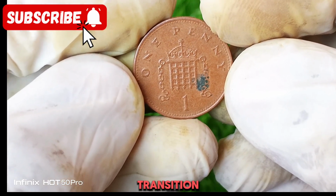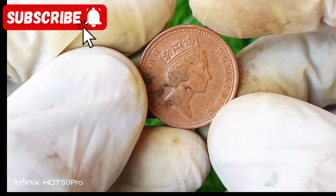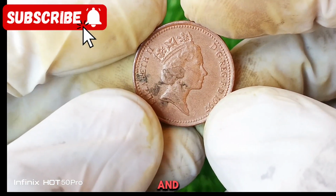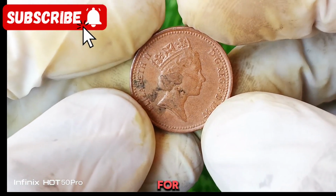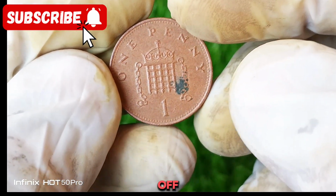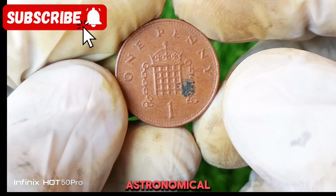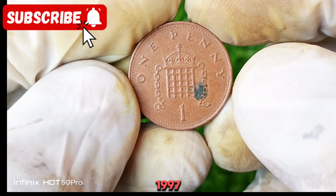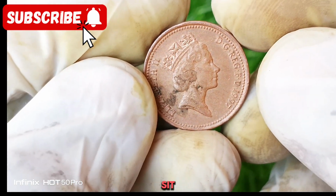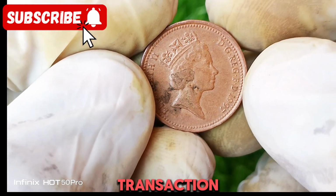This was a year of transition in British coinage, a year when countless coins rolled off the Royal Mint's presses, but hidden among the millions, whispers persist of special strikes, minting errors, and experimental pieces never intended for general circulation. These elusive anomalies, be it a double die strike, an off-metal composition, or a misaligned die, are the very heart of their astronomical value. While a regular 1997 penny might jingle in your pocket without a second thought, a rare variant could sit silently in your drawer, holding the power to turn you into a millionaire in a single transaction.